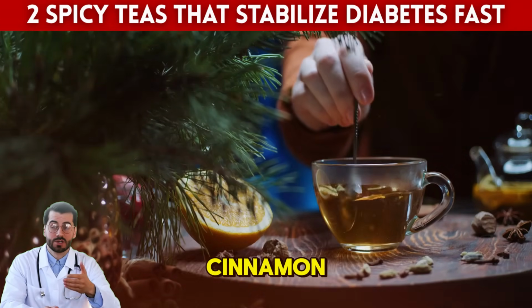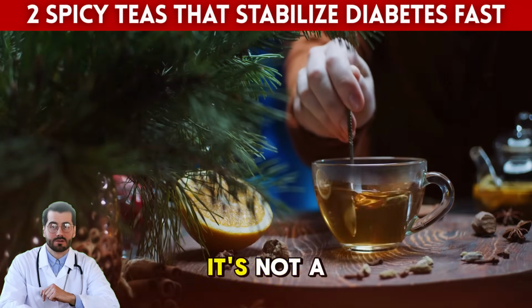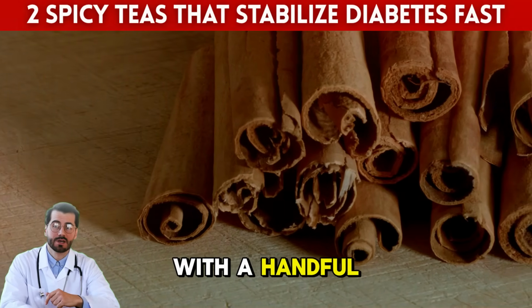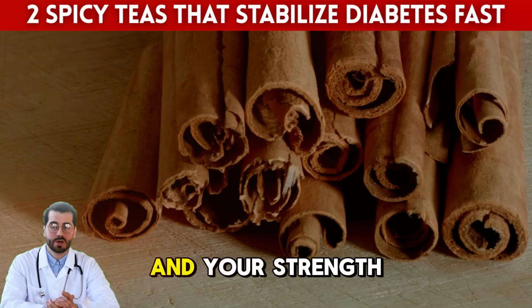Have you ever skipped meals and then felt weak or shaky later? Green tea with cinnamon helps create a steady base, so your energy doesn't drop so fast. It's not a replacement for meals, but it can help stretch you between them when needed. Sip it slowly and pair it with a handful of almonds or a slice of apple. That way, you support your sugar and your strength.